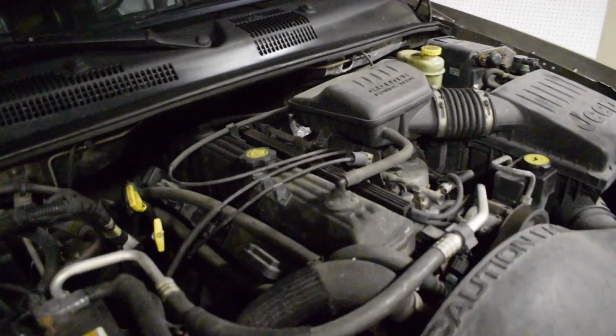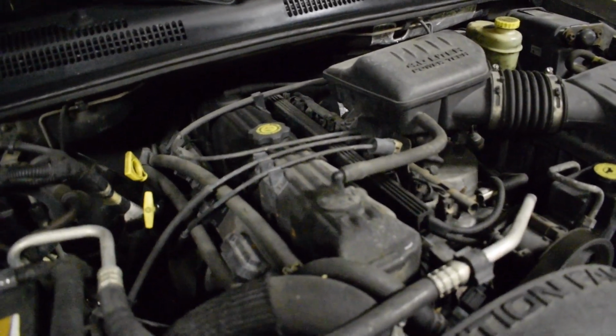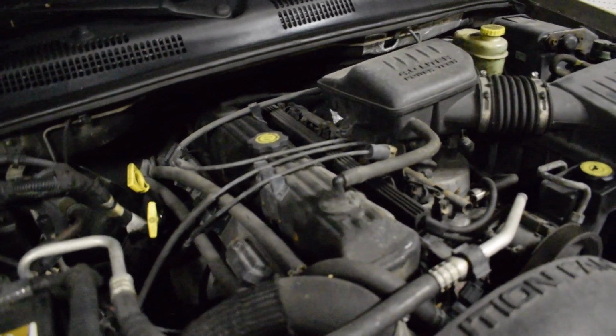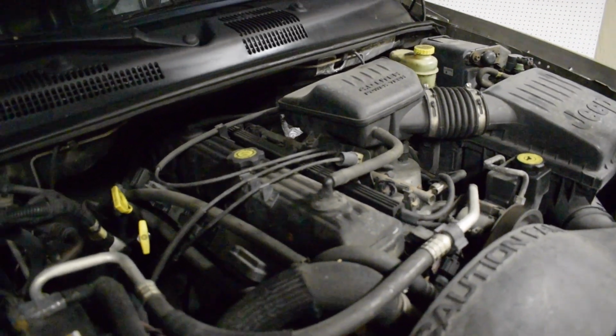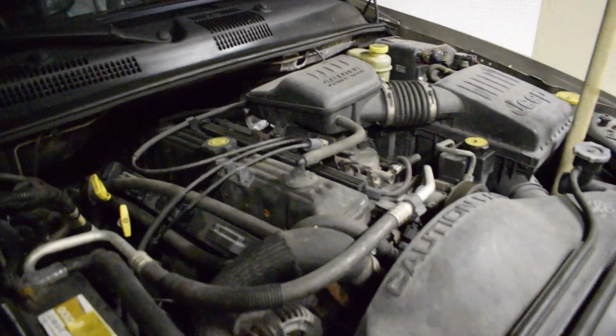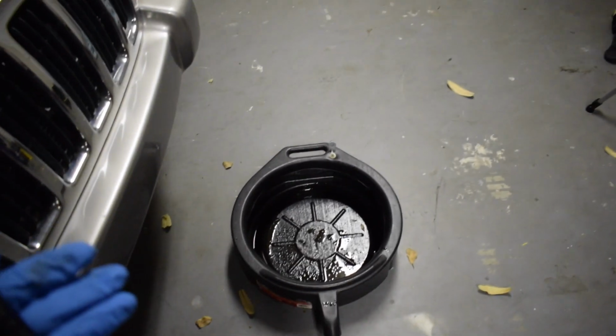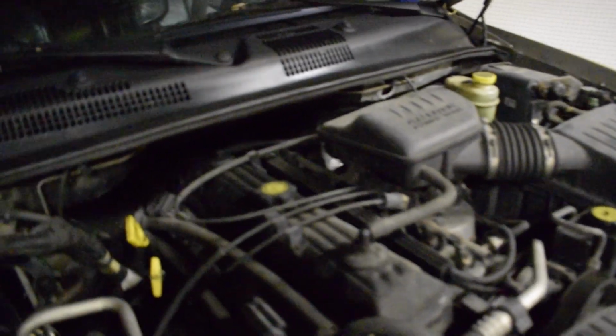Alrighty, so the first thing you're gonna want to do is, I usually change the oil with the engine a little bit warm, so I turned it on for a little bit and then turned it off just so it could drain better. When liquid is hot, it tends to not be as dense or as thick, so I warmed it up. Then you're gonna need a drain pan, of course.